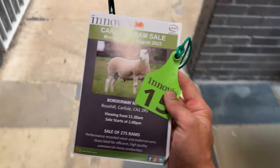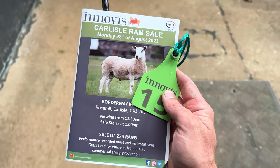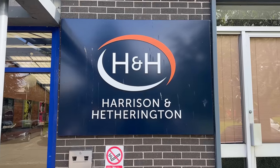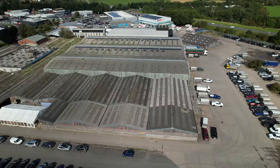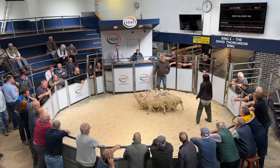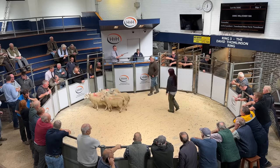This Innovis ram sale is one of many ram sales held here at Borderway Marts in Carlisle. The Harrison and Heatherington team are well known for holding multiple sales on the same day, which makes for a great atmosphere and a fun day out at the market.